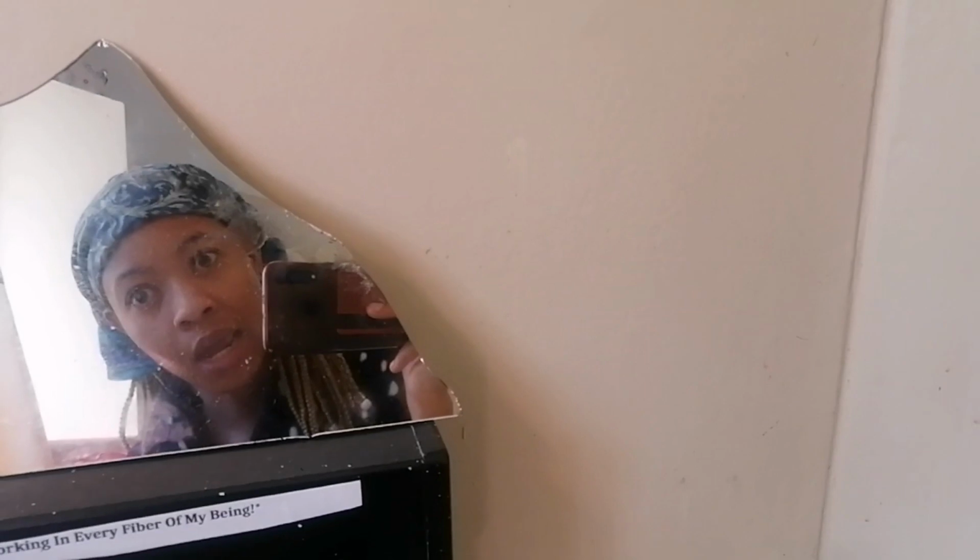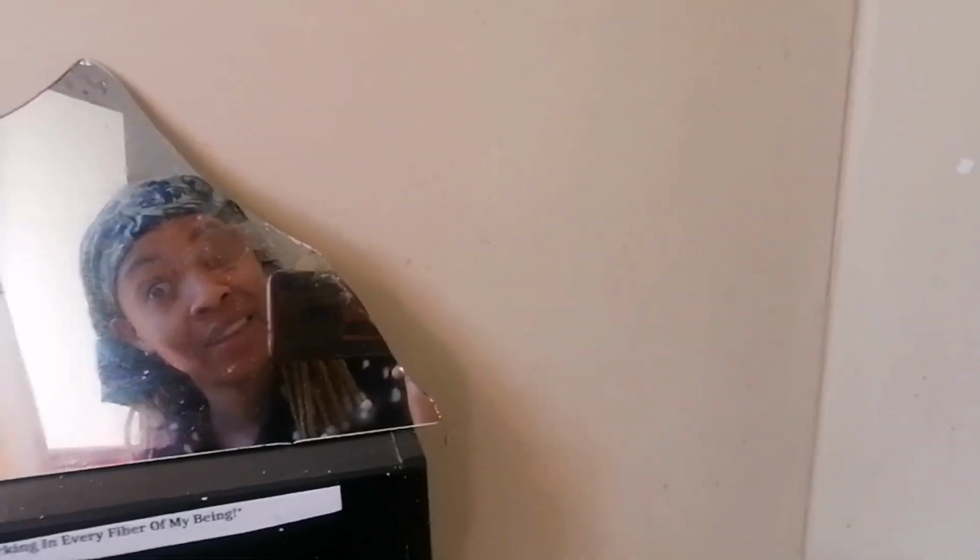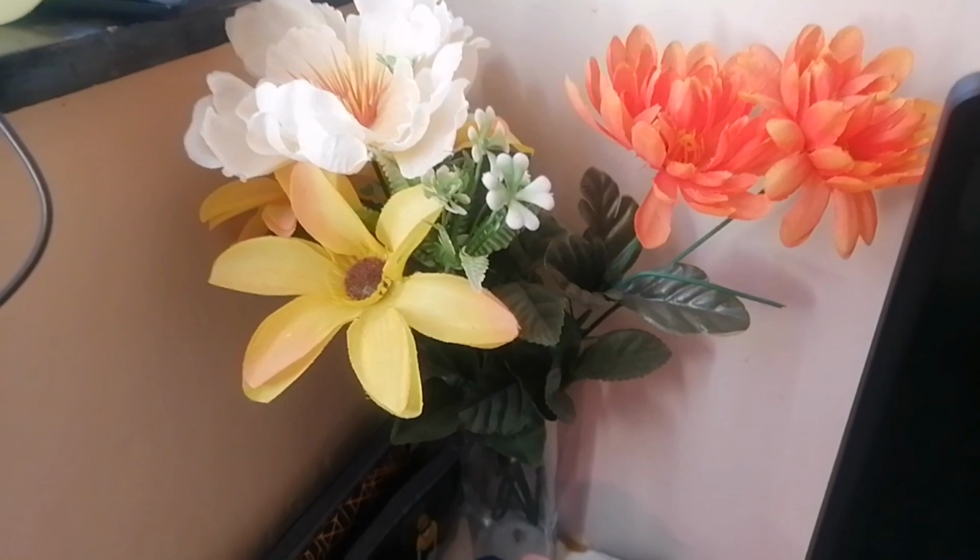Guys, here's my mirror. My mirror got broken, so I had to use this thing. There is no way I'm buying a new mirror. Hello, no way. A new mirror while I'm living? No, no way.